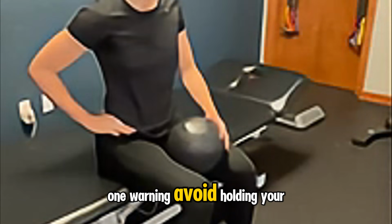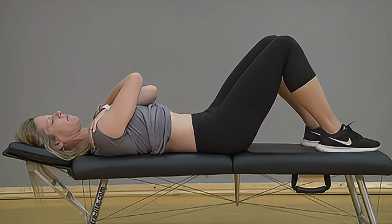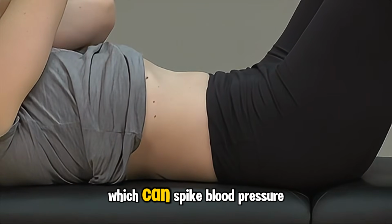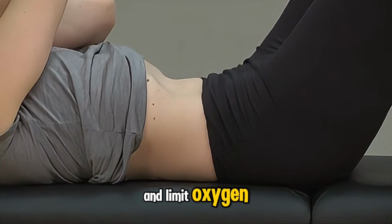One warning: avoid holding your breath. Many people accidentally brace and hold their breath at the same time, which can spike blood pressure and limit oxygen.